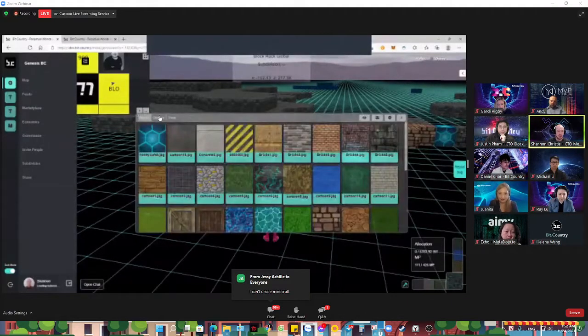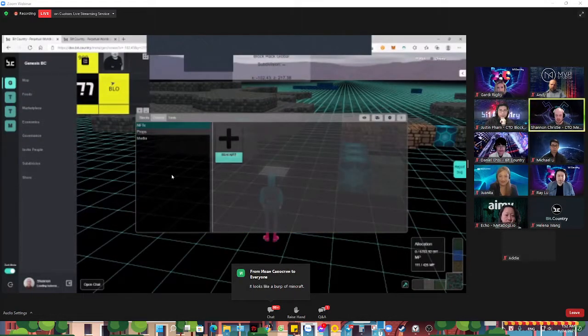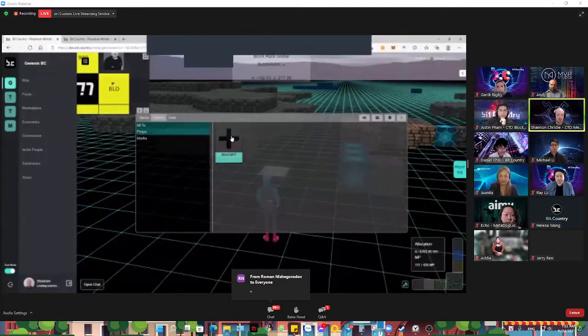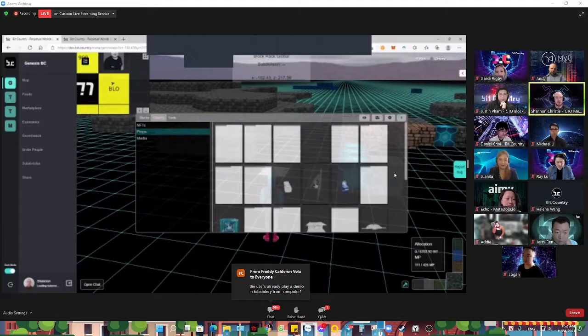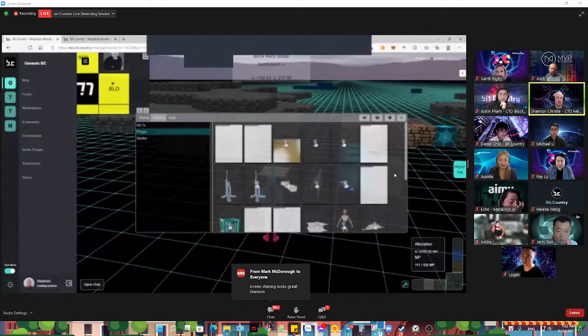We can also have a look at objects and such. I think I just saw my screen stop sharing for a moment, so hopefully you can still see fine. You can put your NFTs here. On this particular account, I don't have any NFTs. We can also do props and things like that. These are essentially 3D models and assets that you're putting into the world that don't necessarily have to be NFTs or anything like that. It's a pretty straightforward process.